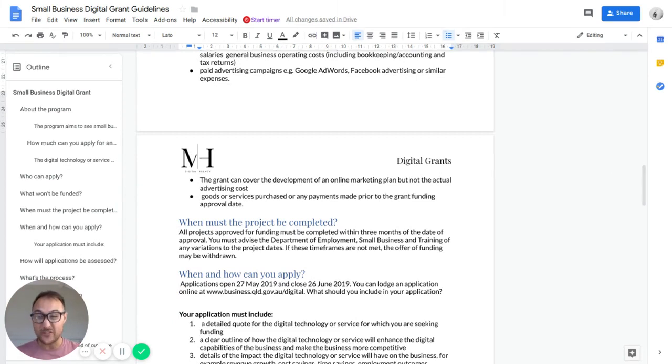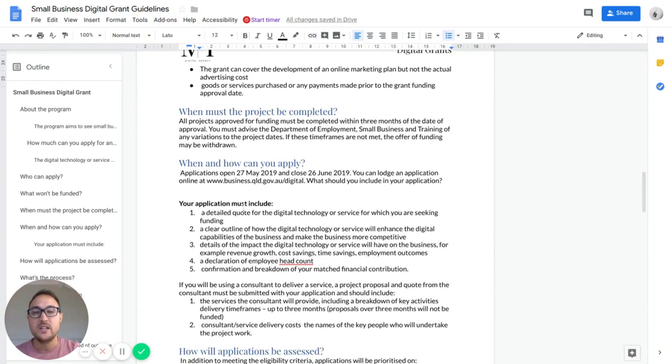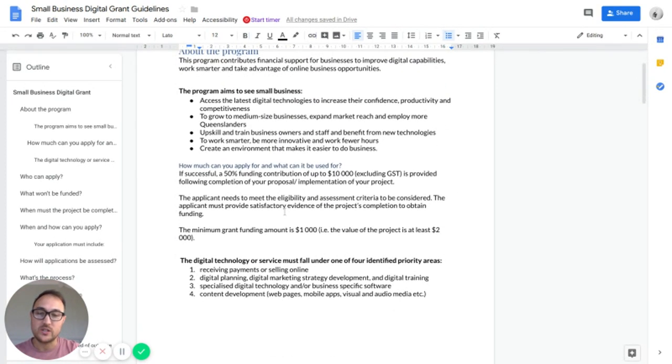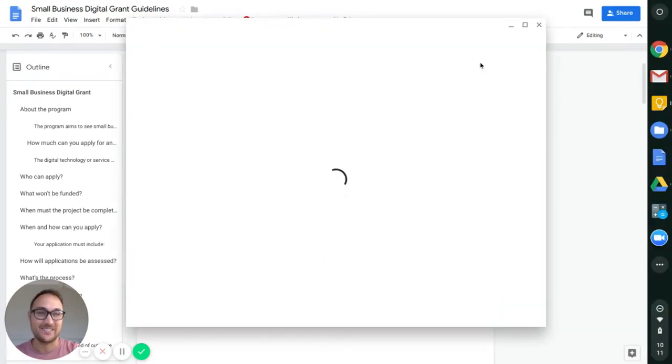I mean, that's obvious, right? If you're trying to get funding for a project, you can't have already paid for the project. You have to wait till you're approved, and then that's when you charge. So that's an important thing that we need to note. If you are looking to apply, we'll cover this off in a little bit, but essentially you do need to make sure that you are not paying for anything yet.